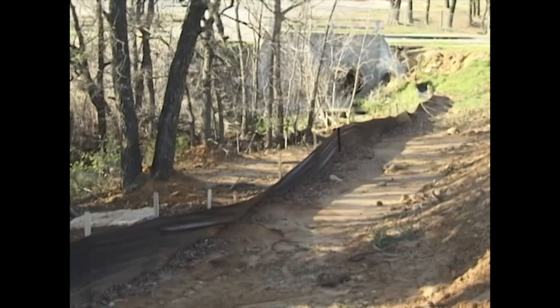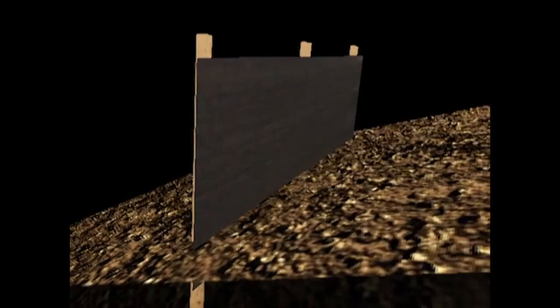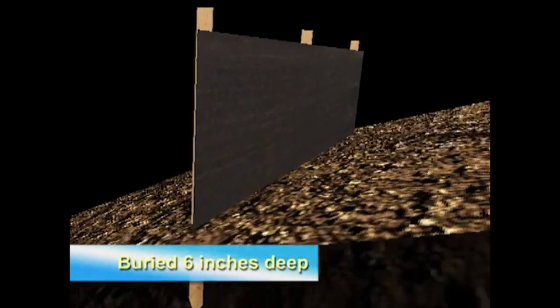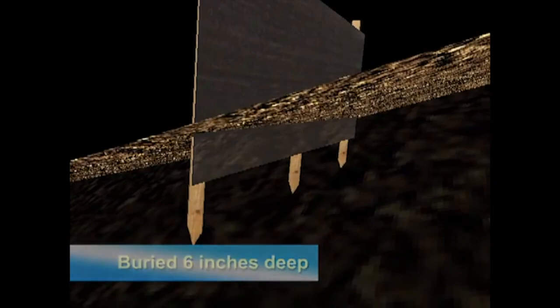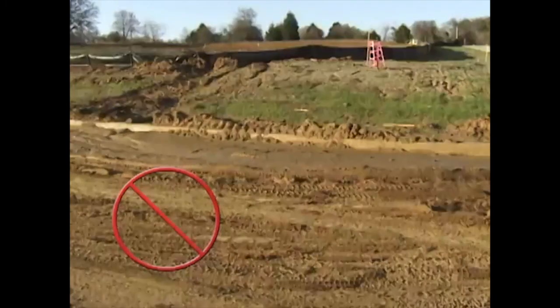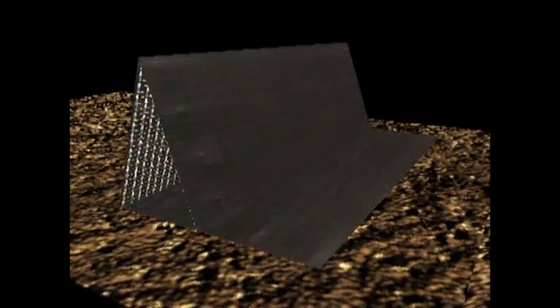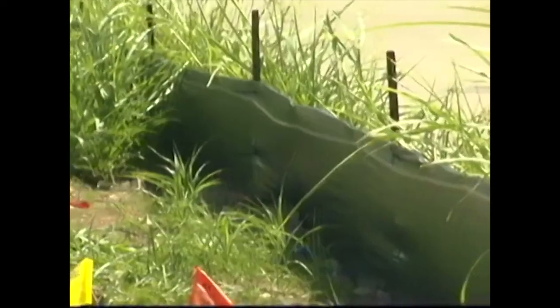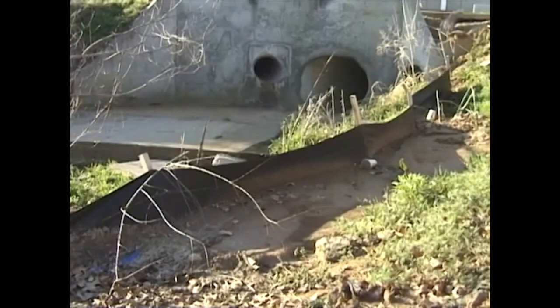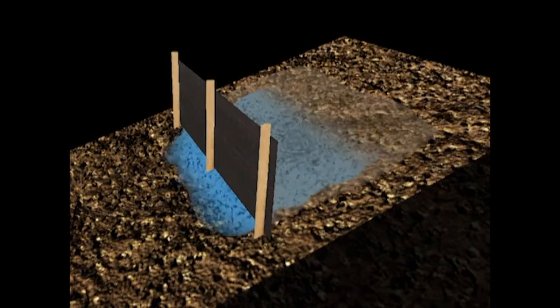A silt fence is a filter fabric trenched into the soil and attached to supporting posts. The filter fabric must be buried at least 6 inches into the soil, or else the water may flow right under the fabric. A triangular sediment dike is a welded wire mesh shaped into a triangle that is covered with filter fabric. All of these methods use the same principle. They prevent silt runoff by slowly releasing the water after the sediment falls out.